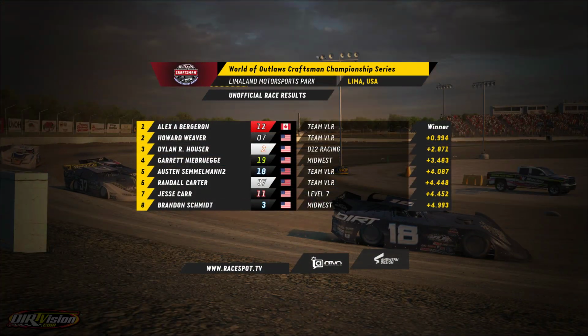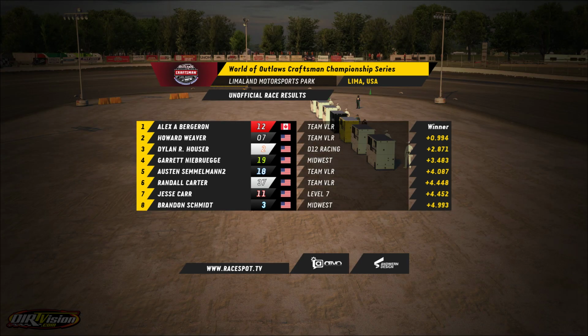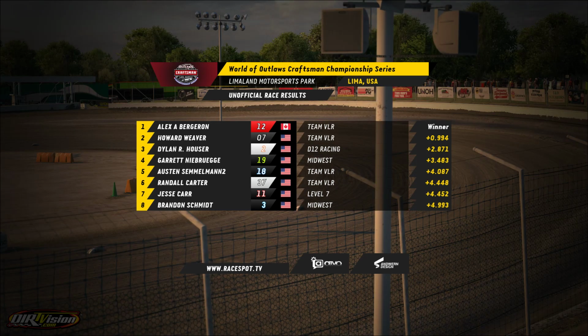Austin Semmelman makes up 3 spots in that heat race. Very good for him in that 18. Going to give him a better starting position for the B a little bit later tonight. Randall Carter in 6th with Jesse Carr and Brandon Schmidt rounding out that 8-car field.